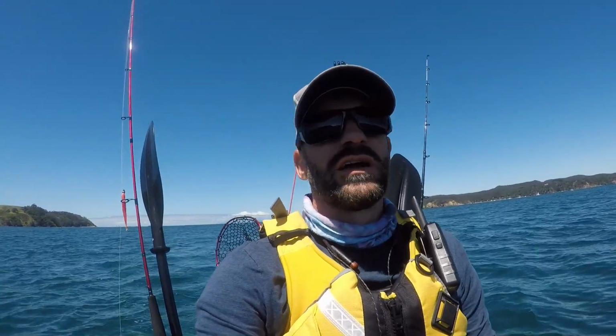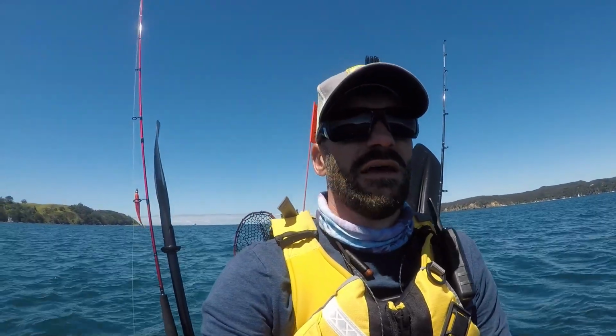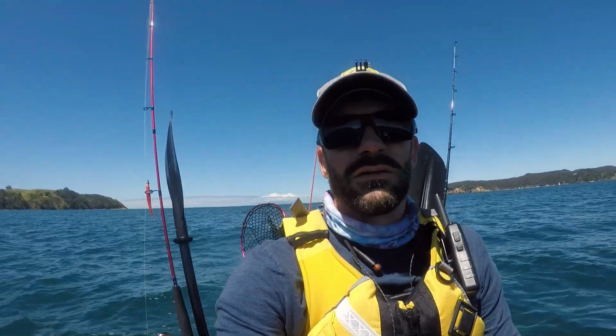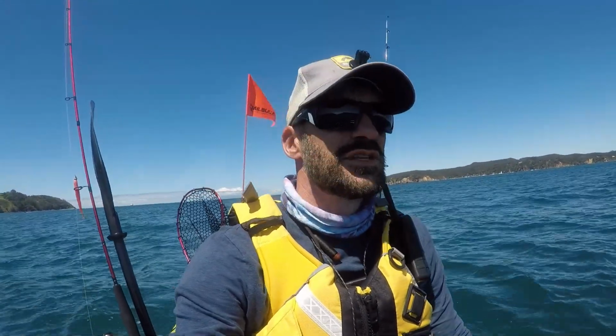Current's also a bit strong, not as bad as Manukau Harbour, but pretty strong, so you just got to keep that in mind when you come out. But the views are breathtaking around here, and definitely a nice spot. I think I'll try this spot again for sure. But it's been a great day. I've had heaps of fun.